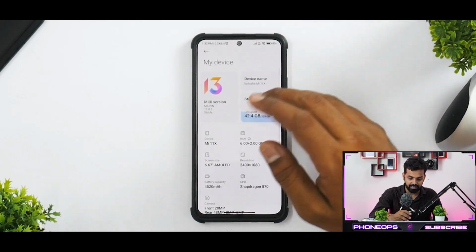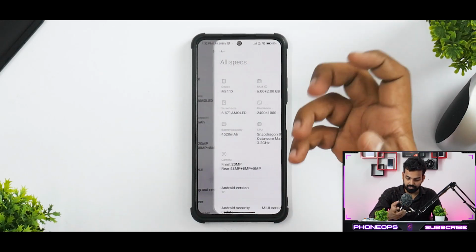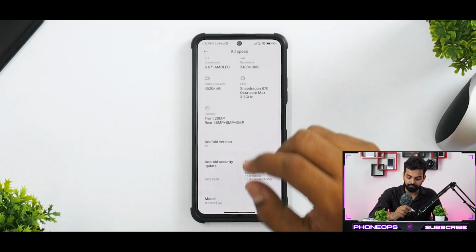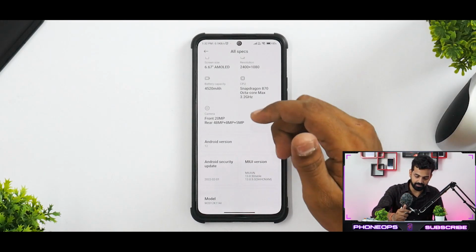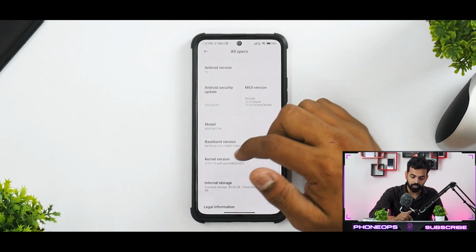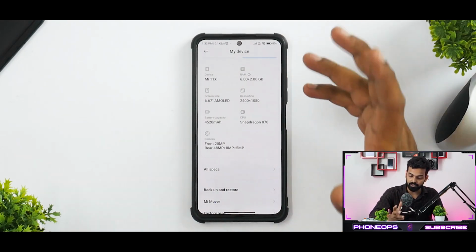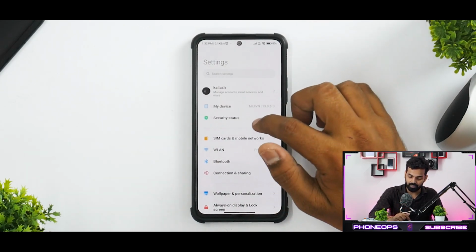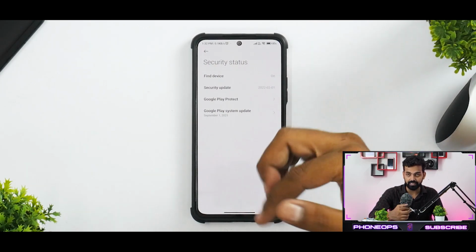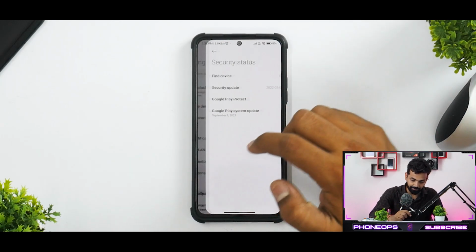If you go to My Device, it says MIUI V13.0.5. It does come with a February security patch. It's surprising that a device from China is getting Feb security patch and a device from India is getting an April security patch. I'm referring to the POCO X3 Pro, by the way. Anyways, that's not what we are talking about here. So the security patch is not the updated one, but you do see over here that RAM extension is available and it is working absolutely fine. Although I still feel this is a gimmick, right?